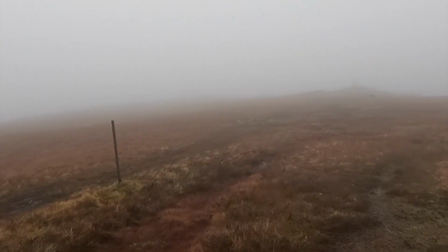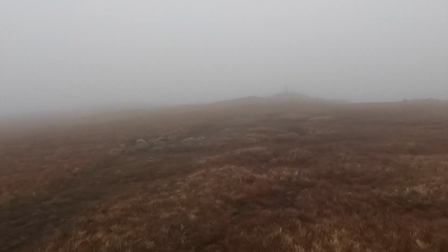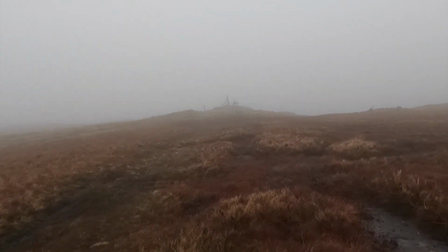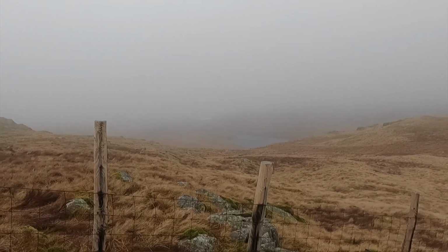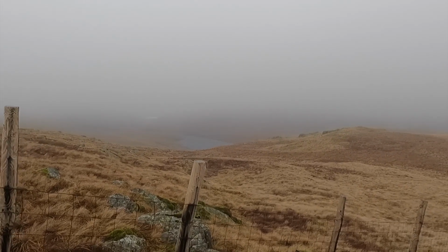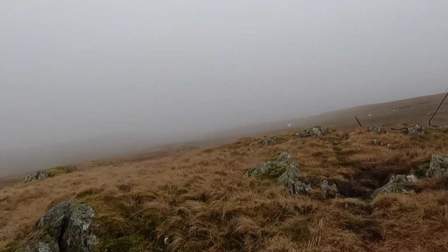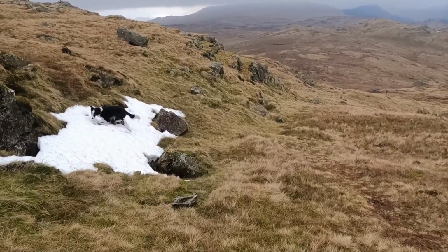So we're still following this line of fence posts, which is helping navigation, no end in this mist. Definitely helping navigation. So I'm still following these fence posts and just dropping out of the cloud, and I can see Blea Tarn down there in the bottom. So we're still following these. Look back, bit bleak up there.